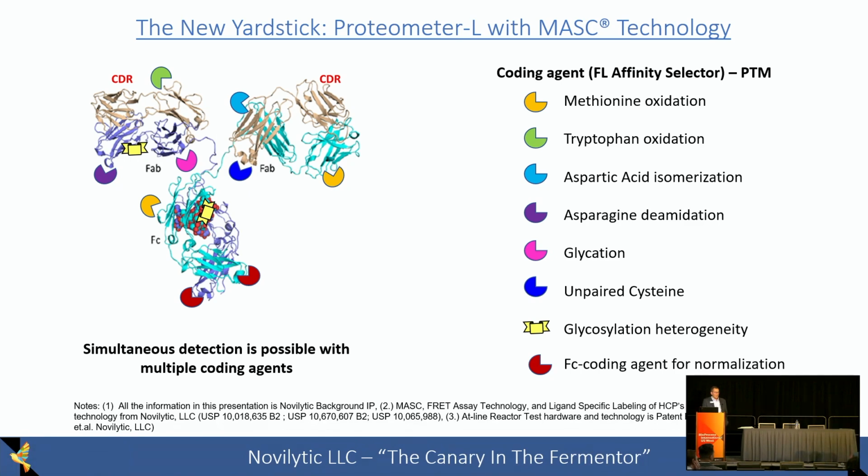So here you get great adoption, as was mentioned earlier about the software. Some of that adoption is a lot of work, but imagine if you could do it with your own LC with only a little plug-and-play device. So all of those different CQAs can be attacked with the different coding agents, and the focus was to try and make that happen. This has been published in the literature, and patents have been awarded on the technology, and I'll describe and show you some of the results that we've had to date.